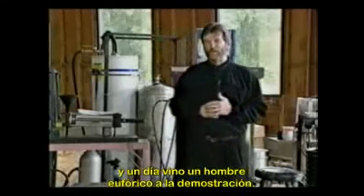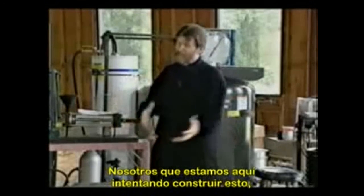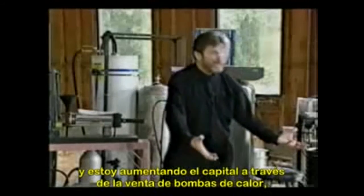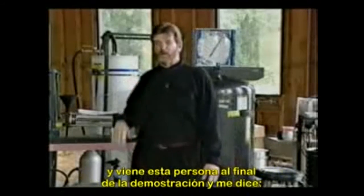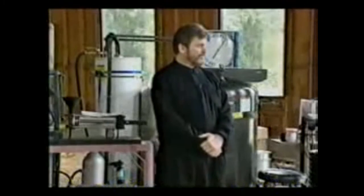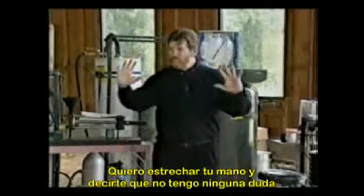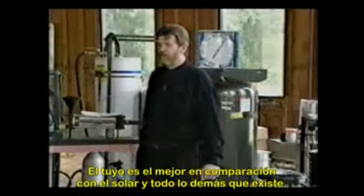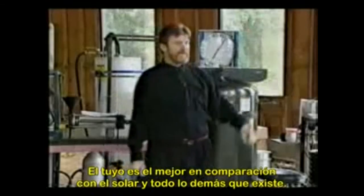And a man came to the show one day, and what a guy this was. Now, we're trying to build this thing. It's going to take 2 years and $2 million, and I'm raising capital selling heat pump things to get the money. And a guy walks in, and he comes up to me at the end of the show, and he says, Mr. Lee, I am absolutely astonished. I want to shake your hand, and I want to tell you, I have no doubt you have got the best heating system in the world.